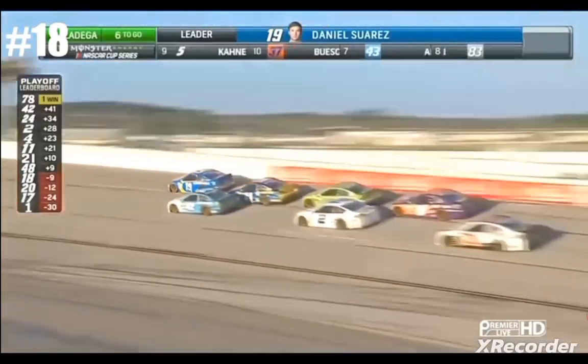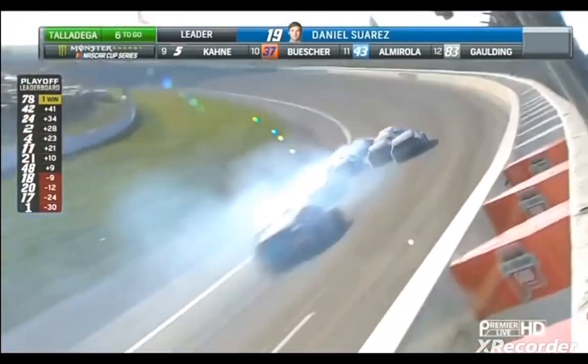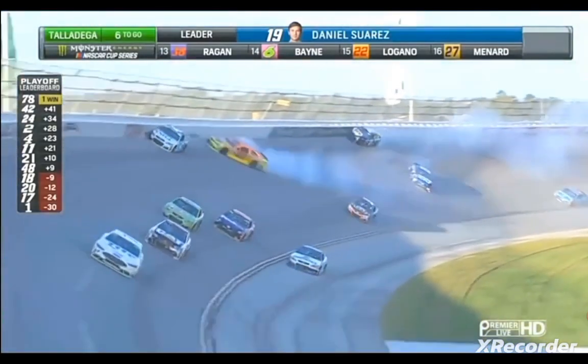A huge opportunity for some drivers out here. Suarez is going to go around. He got tagged from the back. Right in front, hard contact. All right, hold it up there. Hold up there. Yellow's out. Be ready, guys.